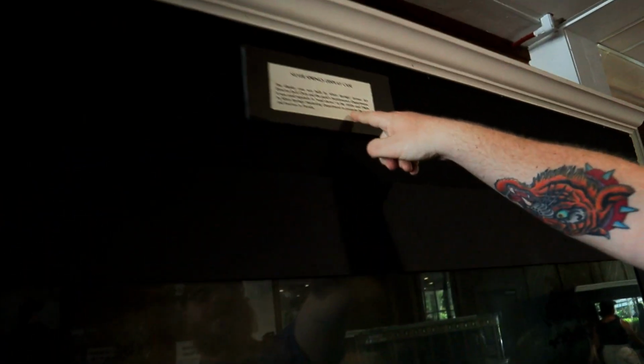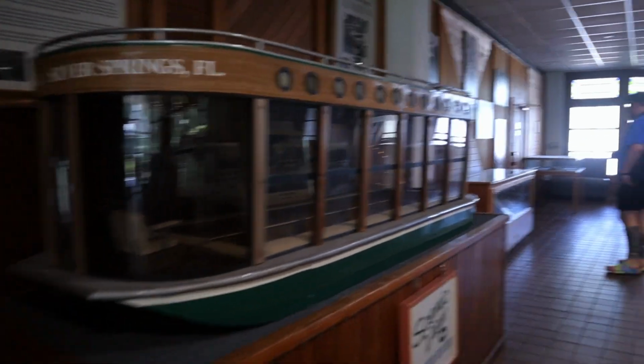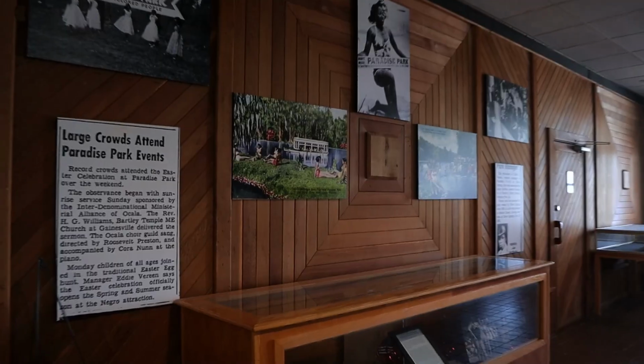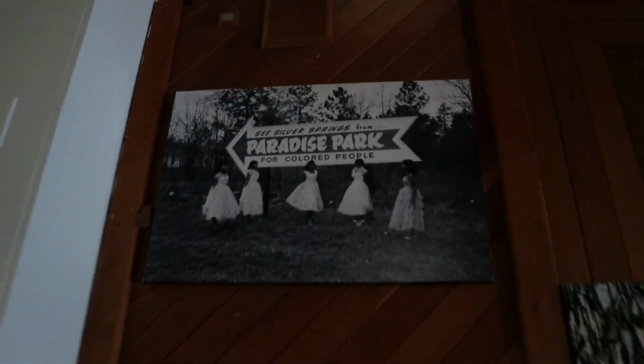Used in the 50s to promote the park and tourism in Florida. Like they traveled with this so people would be able to see what they were doing. This room had a whole history of the park that included a history of a neighboring park called Paradise Park, which existed up to the segregation era because Silver Springs was whites only until like 1967.